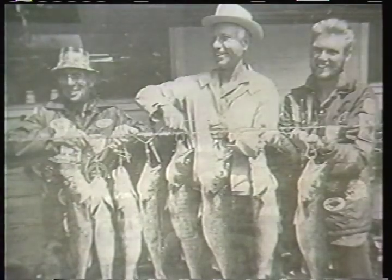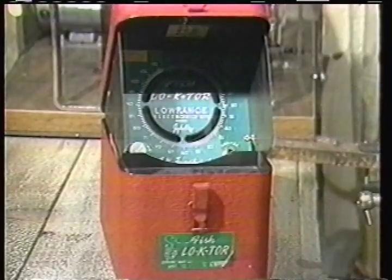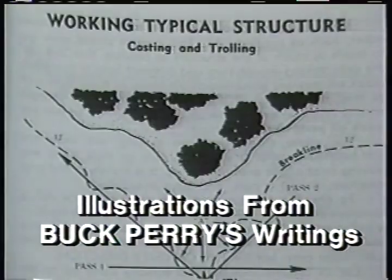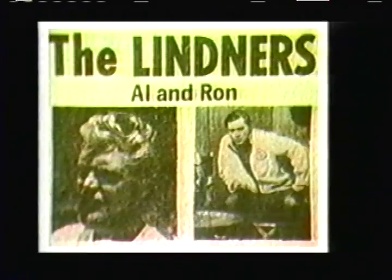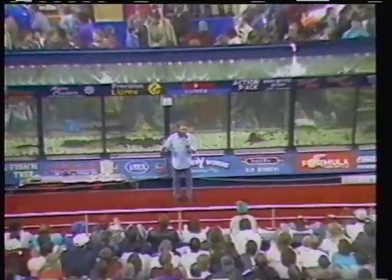During the last quarter century, the sport of angling has undergone unprecedented advancement. Thanks to pioneers like Carl Lawrence, who brought us the portable depth finder, Buck Perry with his contributions in structure fishing theory, and Bill Binkelman with advanced live bait methods, the body of knowledge available to all anglers has been greatly expanded. Adding to this foundation, innovations such as back trolling, live bait rigging, lake classification, and fish calendar periods, the Lindner brothers, Al and Ron, and their In-Fisherman Communications Network have shared the results of continuing research with millions of anglers across the country.